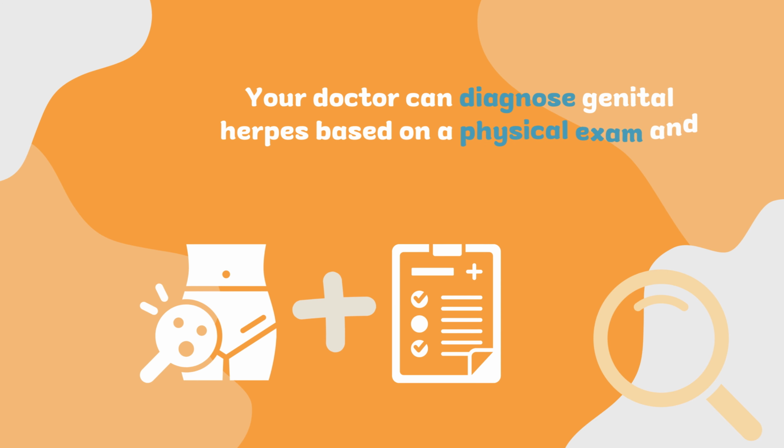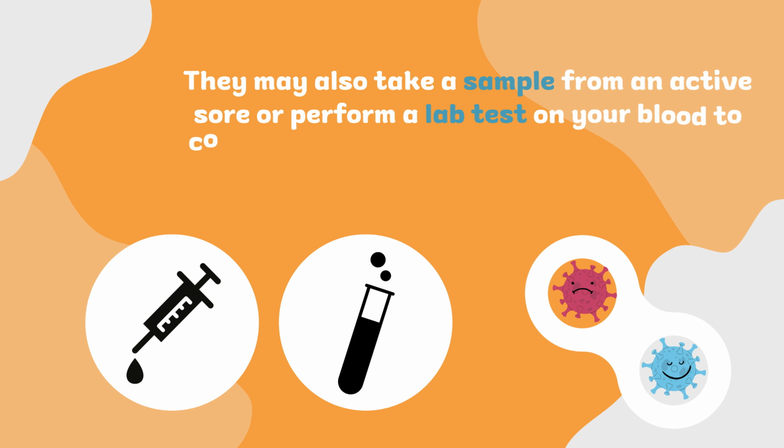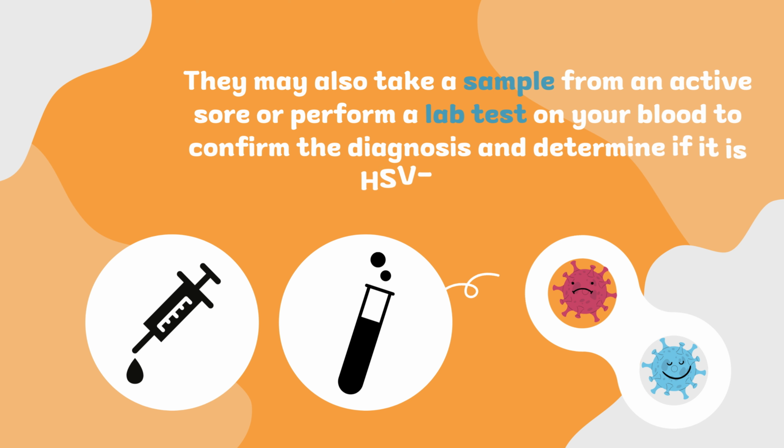Diagnosis. Your doctor can diagnose genital herpes based on a physical exam and your sexual history. They may also take a sample from an active sore or perform a lab test on your blood to confirm the diagnosis and determine if it is HSV-1 or HSV-2.